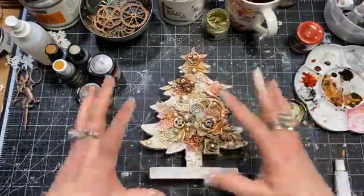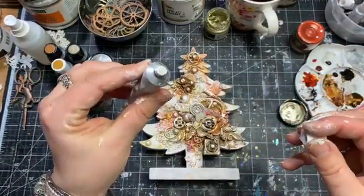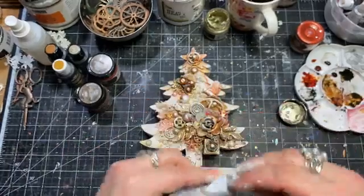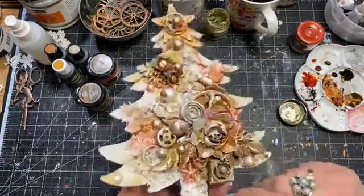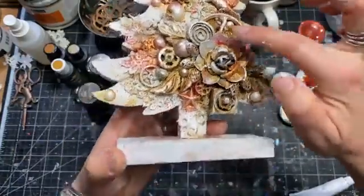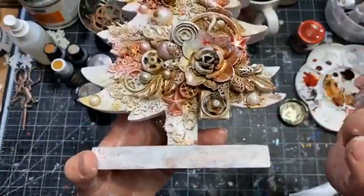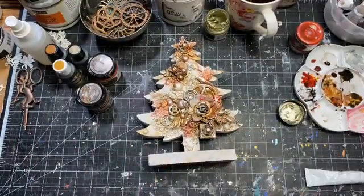And for the final touches, I used a bit of the white pearl wax to give it a whiter edge in some places because it was very, very shiny. You can see this pearl here on the bird, on the edges of the flowers. And in the end, the project was ready.